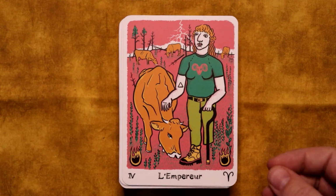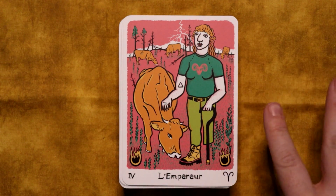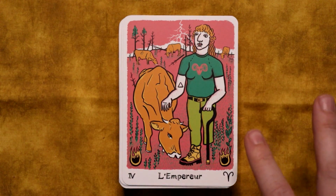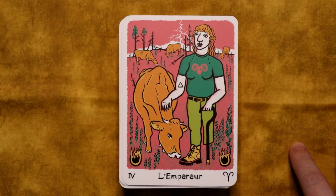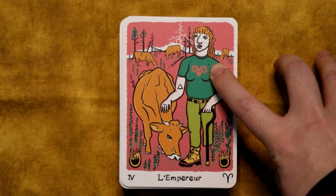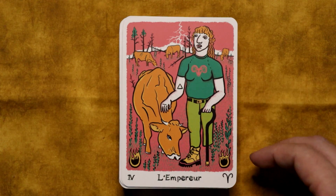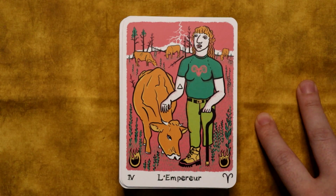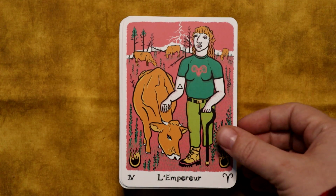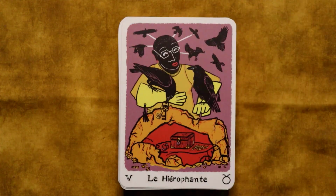The Emperor. And so we see here that the traditional major arcana titles have actually been kept in this deck, though certainly the symbolism in some cases is quite non-traditional, whereas in the minors, the courts were changed. So you get the ram representation here for Aries in the Emperor. There's quite a lot of representation of diverse abilities and disability in this deck as well, which I appreciate is not something that we see enough in tarot for sure. I really like this, and I like how pink the Emperor card is. That makes me happy.